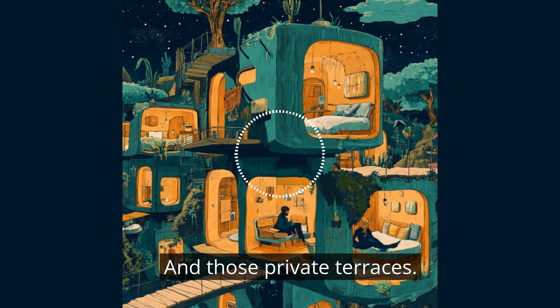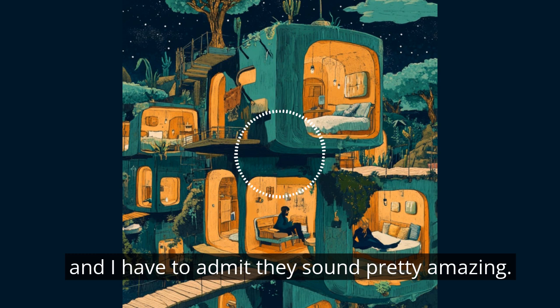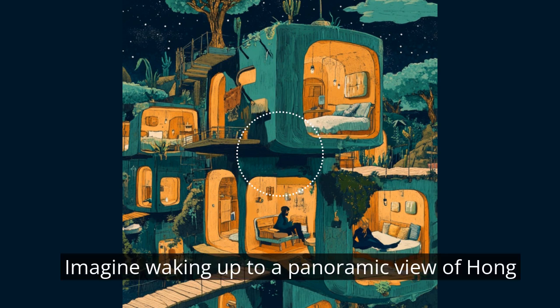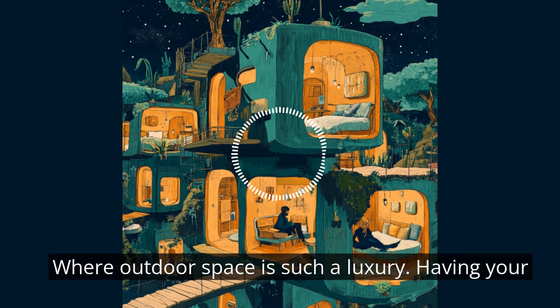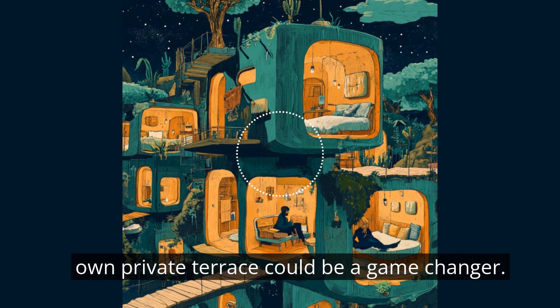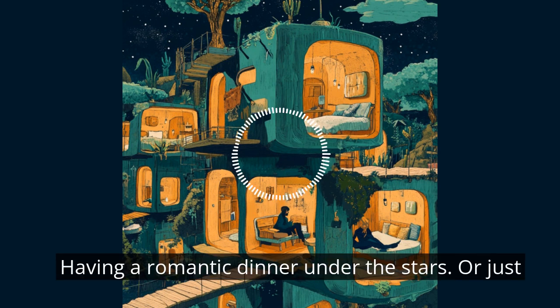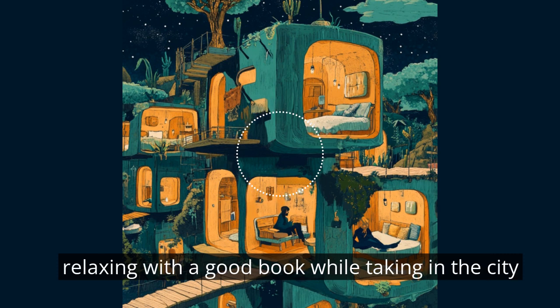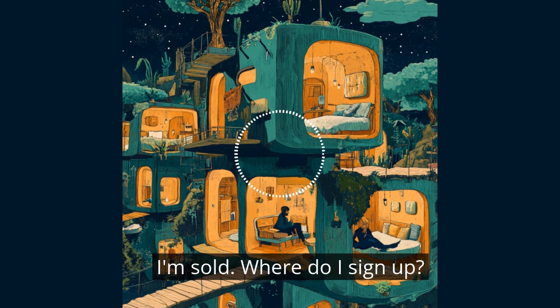And those private terraces. They keep coming back to those terraces. I know. And I have to admit, they sound pretty amazing. Imagine waking up to a panoramic view of Hong Kong every morning, especially in a city like Hong Kong, where outdoor space is such a luxury. Having your own private terrace could be a game changer. Think about it. Enjoying your morning coffee, having a romantic dinner under the stars, or just relaxing with a good book while taking in the city skyline. It's a pretty tempting picture, right? I'm sold. Where do I sign up?